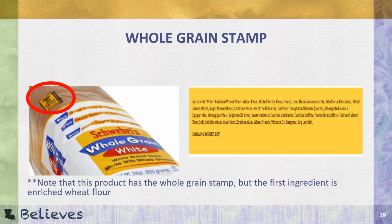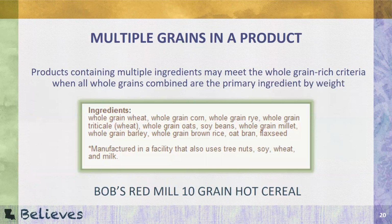Some items will have the whole grain food stamp on it. That is good information to suggest that the product is whole grain, but you always want to look a little bit further because some companies are putting this whole grain stamp on their packaging, and it's not whole grain. This item, for example, the first ingredient is enriched wheat flour, and so the item is not whole grain, but the whole grain stamp is there.